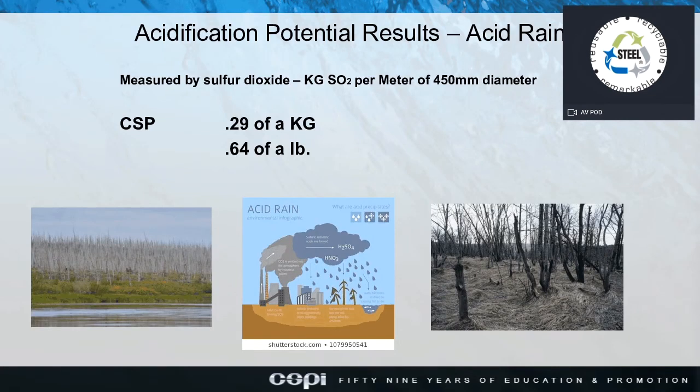Another area that is important is obviously acid rain, or what they call acidification potential results. If you look at the pictures on the left and the right and the bottom, everybody has seen that near rivers or lakes or whatever. That's the fallout from acid rain from the emissions that we have put up into the air. It's measured by sulfur dioxide. Again, per 1 meter of 450 millimeter diameter, CSP would produce about 29% of a kilo, or about 64% of 1 pound, just to give you an idea.